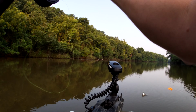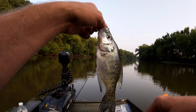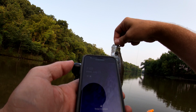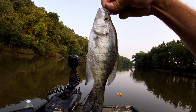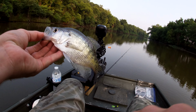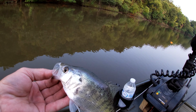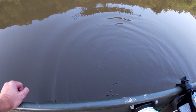Here we go. That crappie hit that hard. Not a real big crappie, but let's see what time it is. So I started out about 6 a.m. is when I launched the boat. At 7 o'clock, about an hour later, I've got my first crappie. And I've said it before, as long as it's legal, there ain't nothing wrong with keeping these right here and either cooking them whole or getting a small knife and filleting them. Nothing wrong with it in the world if you need crappie. There's plenty of those swimming around.